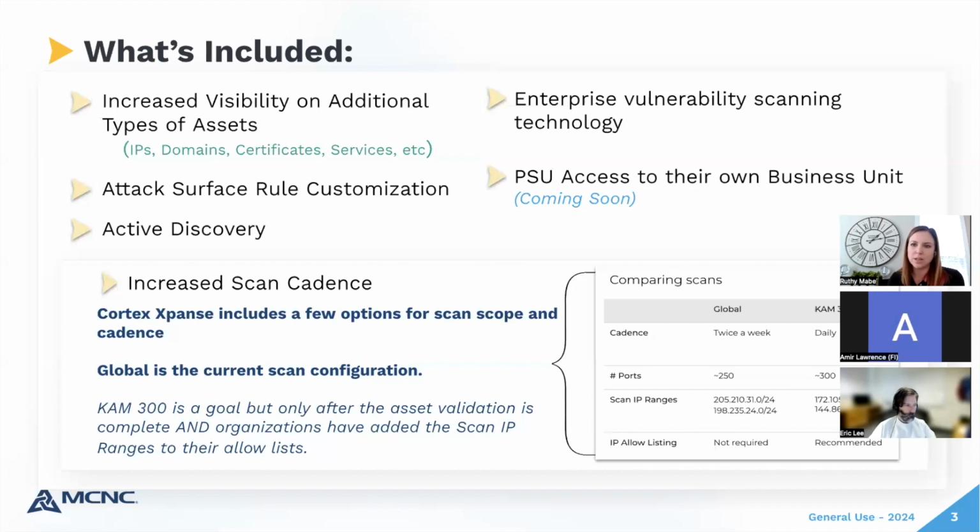Eventually, our goal is to get to scanning daily. There will be some more discussion around that where you will need to add the Expanse scanner IPs into your allow list from your firewall. If you're getting the MCNC firewall service, that's something that we can work with you on. But ultimately, what that will do is allow the quote good guys scanner activity to scan that network perimeter and not be dropped because it appears to be scanning activity.